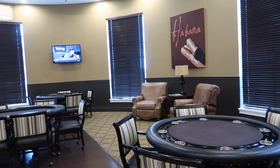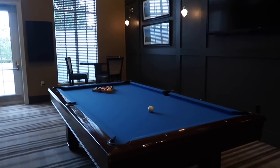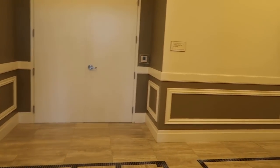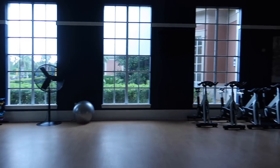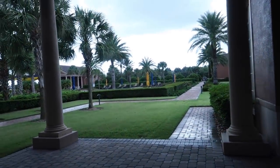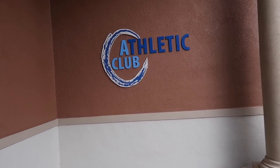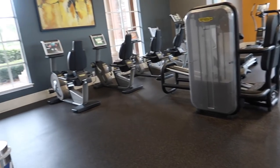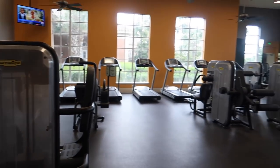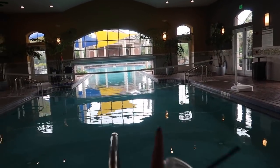This is the poker room. This is where you can watch movies in the pool. Ooh, someone's in there. The virtual golf. This is just the movement studio. The other side of the pool. Fitness center. There's an indoor pool that you can play water volleyball.